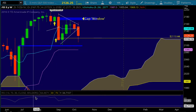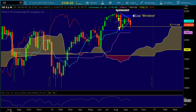One little Ichimoku note. I consider the Tenkan Sen to be stronger than the Kijun Sen, so blue stronger than pink on my charts anyway. And so the Kijun Sen is not as great support as the Tenkan Sen. Just wanted to throw that out there.